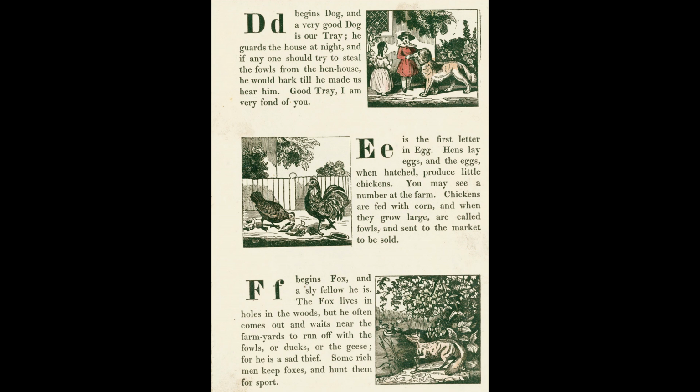E is the first letter in egg. Hens lay eggs, and the eggs, when hatched, produce little chickens. You may see a number at the farm. Chickens are fed with corn, and when they grow large, are called fowls, and are sent to the market to be sold.